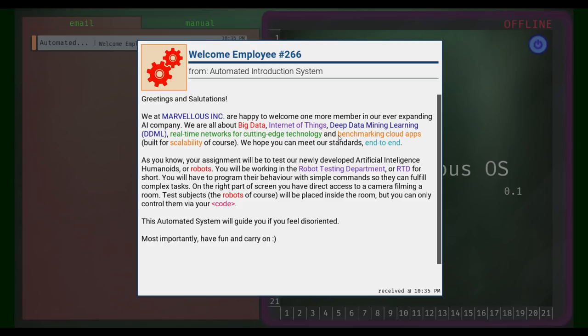Oh no, wait, I confused this game. No, this is about programming robots, I think. We'll find out, I guess.